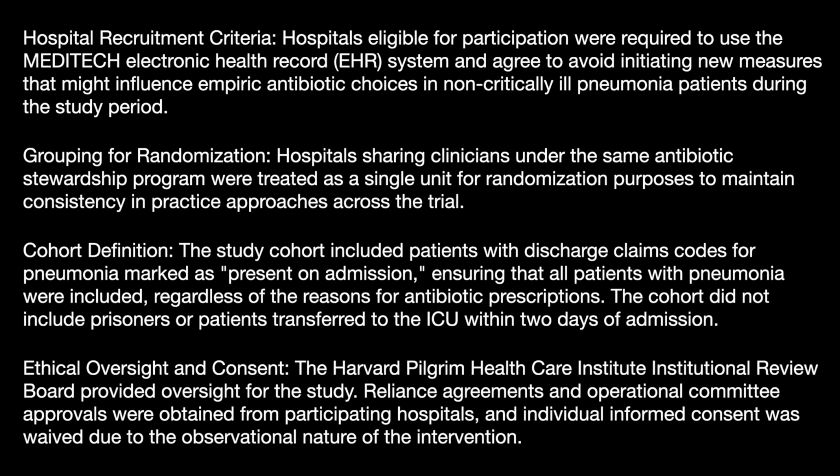The Harvard Pilgrim Healthcare Institute Review Board cleared the study. Reliance agreements and operational committee approvals were obtained from participating hospitals. Individual patient consent was waived in view of the fact that this is an observational study.